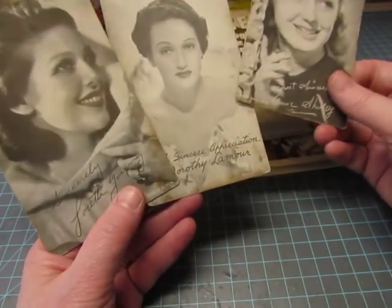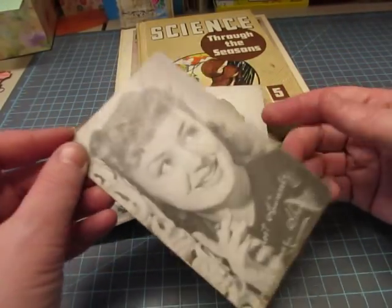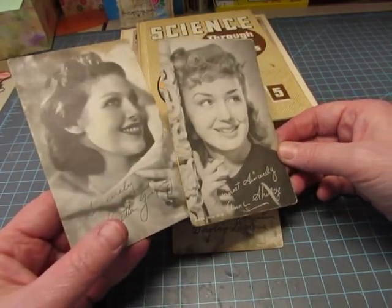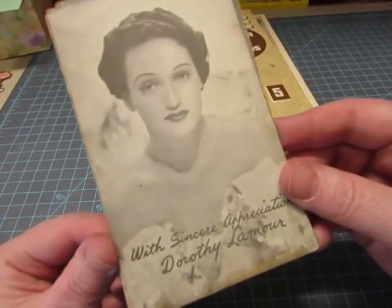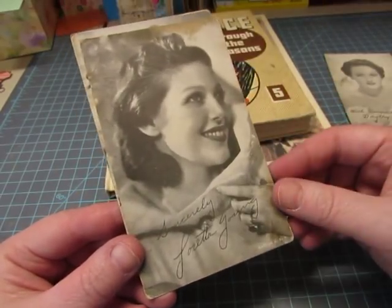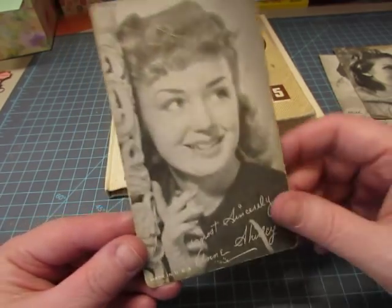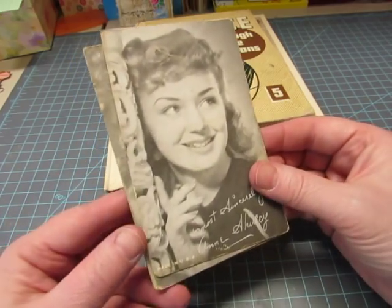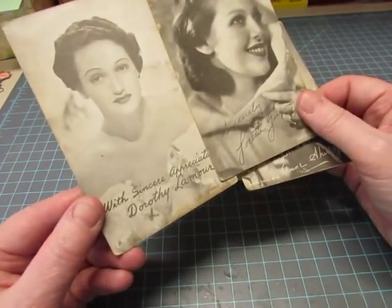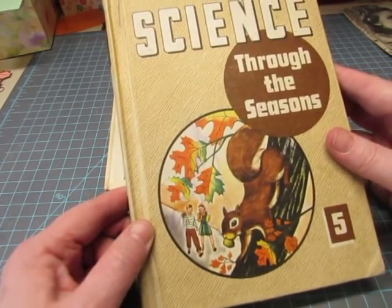These little, they're almost like cabinet cards, but they're Hollywood people from back in the day, and they were $0.25 a piece. So here we have Dorothy Lamour, Loretta Young, and Anne Shirley. When I hear the name Anne Shirley, all I think about is Anne of Green Gables, but apparently there was an actress named Anne Shirley. These two I've heard of. So I got those for $0.25 each, and then I found this book, Science Through the Seasons.